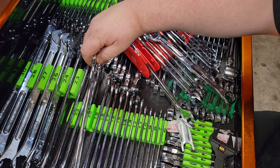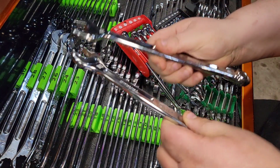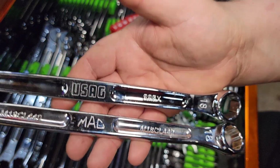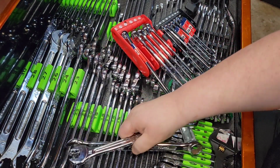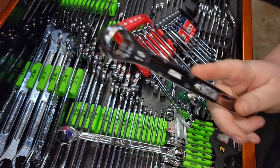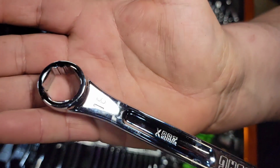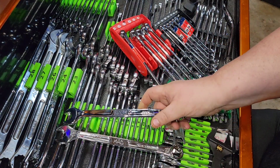Oddly enough, let me grab an 18 millimeter here. Oddly enough, it is the same length as a Precision Torque for around $130. Only difference is instead of saying Mac, it says USAG, and the 285 wrench is the same as the Precision Torque. Now, the 285X has a unique feature. Yes, that's right. This is essentially the Mac RBRT wrench. It has the cuts in it, and this was touted as one of the best wrenches per Torque Test Channel.